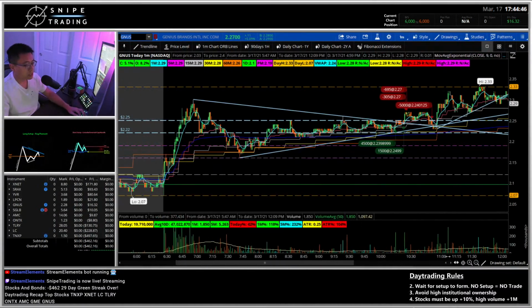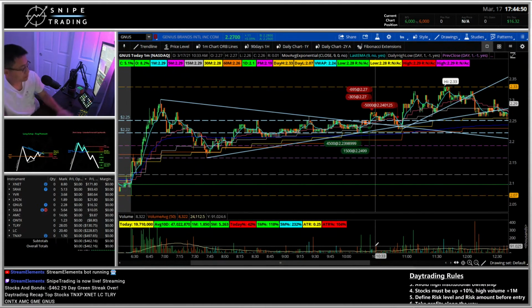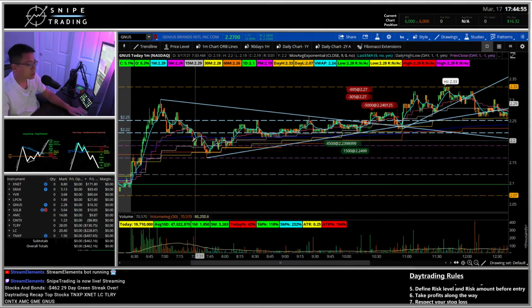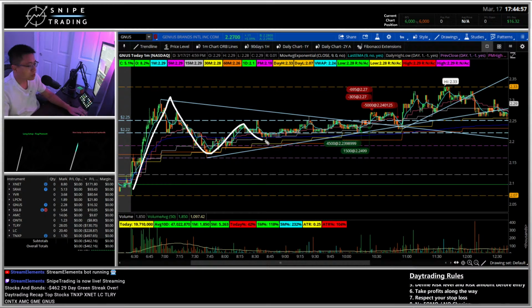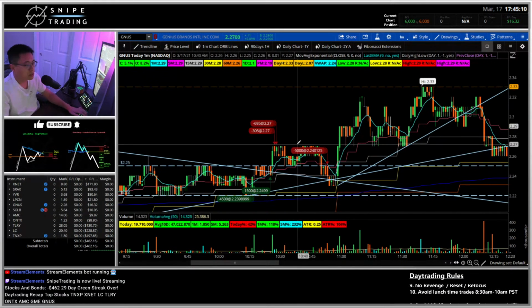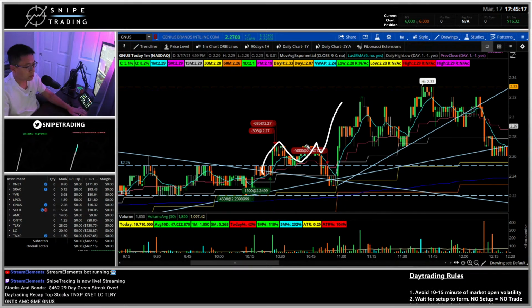So GNUS had a decent looking flag. So it had a decent looking flag here. Tested all the trend charts here. I went ahead and took some longs there, and it didn't particularly go immediately. So I actually had 6,000 shares. I had built 1,000 here, hoping for a longer push.